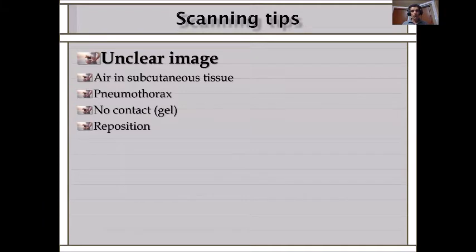Now, there are a few scanning tips. When you don't see, there is air. As you know, air is the enemy of the ultrasound. So if you don't see, remember, there is air, okay? And when there is air, there is usually artifact. So that's very important to remember. When there is air, there is an artifact. And when you don't see, there is air.